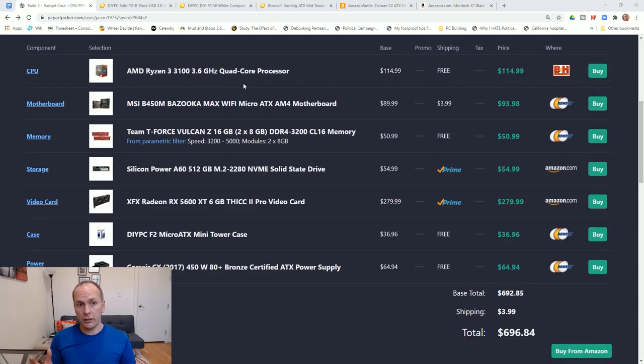So here we are with the exact same build, same Ryzen 3, the same motherboard, the same memory, the same storage, the same power supply. But all we've done is we've subbed in what I happen to think is one of the absolute best budget cases on the market, which is the DIYPC F2. It's a micro ATX case. If you're building budget, by the way, I always tend to go micro ATX if I can on the motherboard because it just opens up a lot of possibilities with cases and things of that nature. And micro ATX motherboards tend to be cheaper.